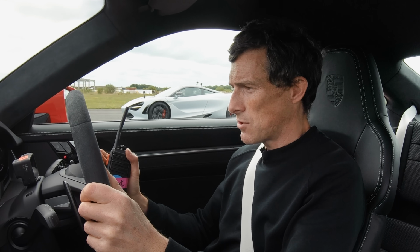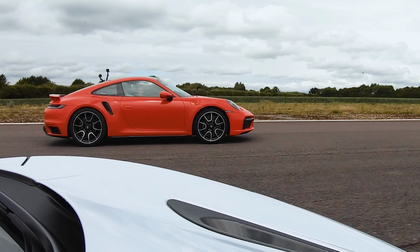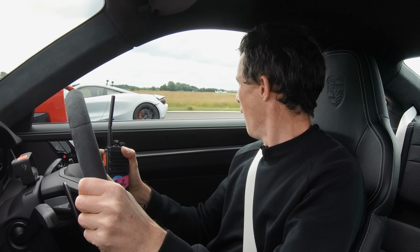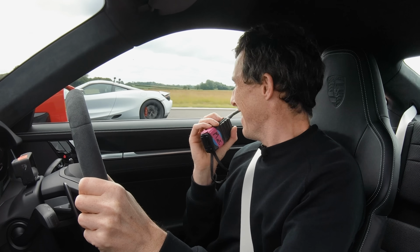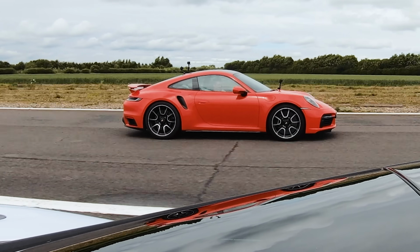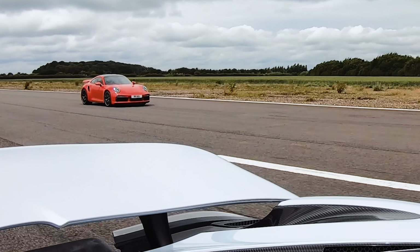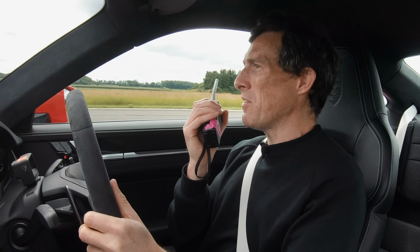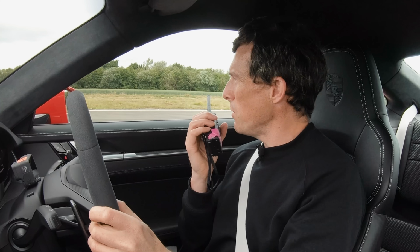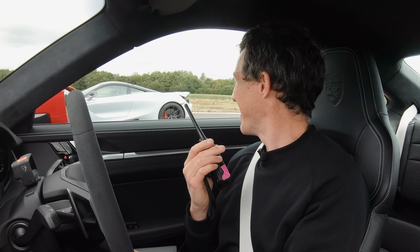Now we have a rolling race with the cars in comfort and automatic mode from 50 miles an hour. 3, 2, 1, go. Kick down, come on. Mate, oh no, you're going. Damn it. This car responded a bit quicker than yours, the first few gears, but then you came past. Were you a little bit worried at first though? Yeah, I thought, okay, this is time to admit defeat.